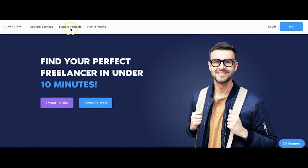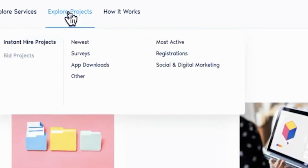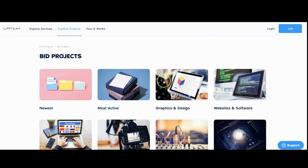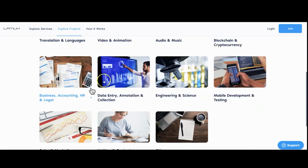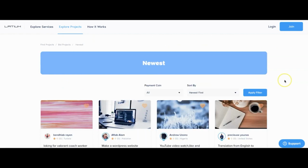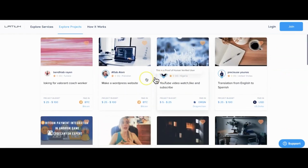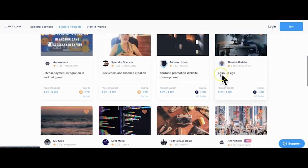You can now click on this section here where it says Explore Projects, and after doing that you'll see so many different categories in here. And all of them consist of thousands of different projects that you can start completing for money. We can check out the newest projects by clicking here. And as you can see yourself, there are so many cool and interesting projects you can complete and make thousands of dollars for doing that.